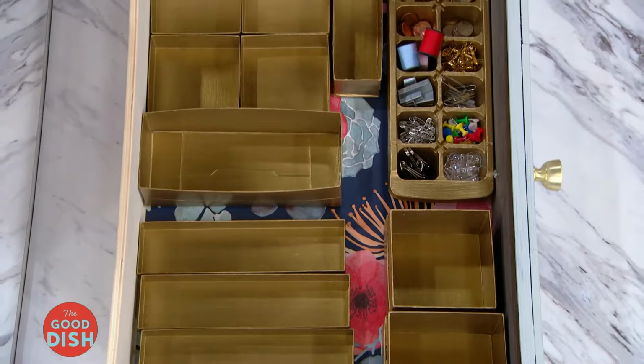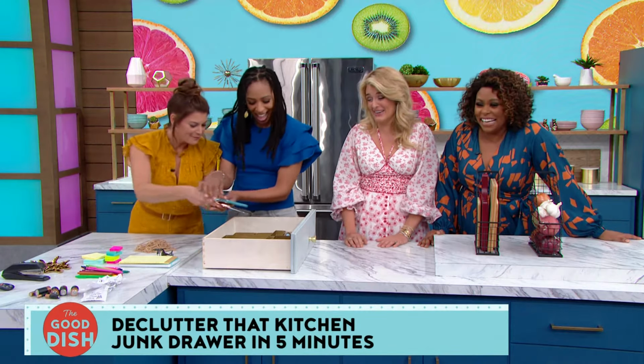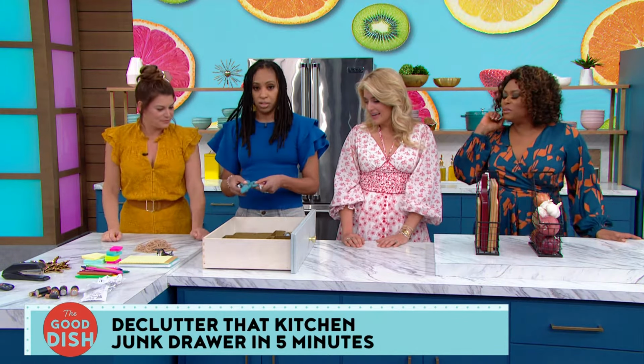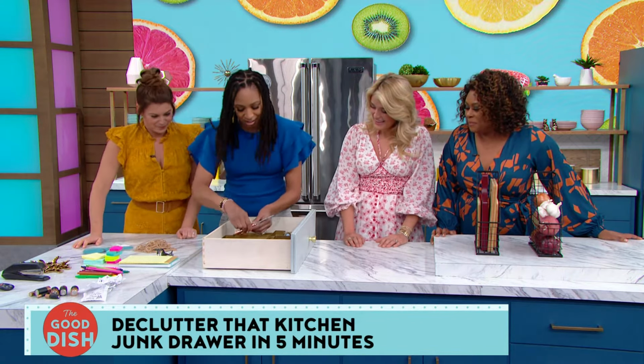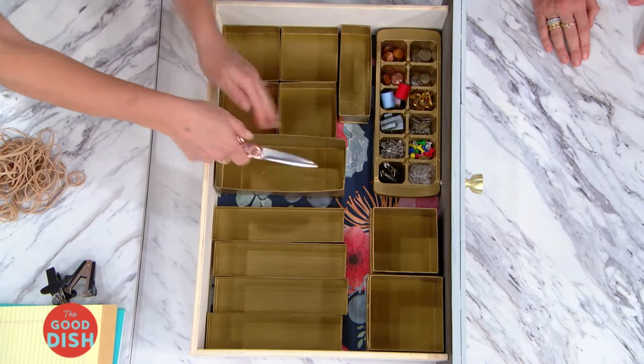All right, so now let's put in the larger items first. I've never been happier. This is so cute. Do we really need three scissors? Probably not, right? So let's put in just one. So that's how we declutter. We decide what we need, what really sparks joy, and that's what stays in.